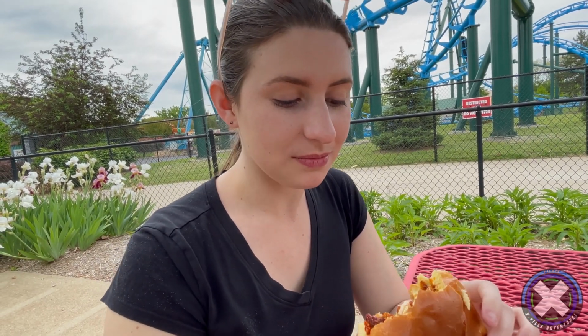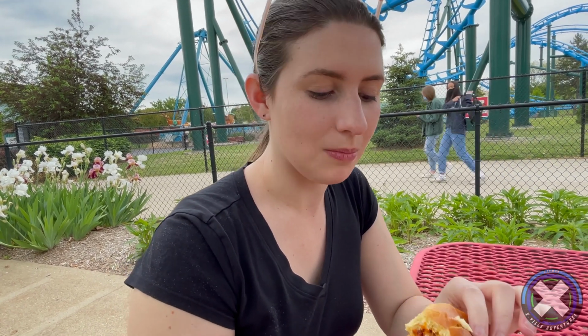What do you think of that sauce? I think the sauce is good. It's a little bit sweet and kind of smoky, honestly. It's a smoky taste, and it definitely has a bite to it. So if you don't like heat, don't get it. But if you like heat, you should try it.